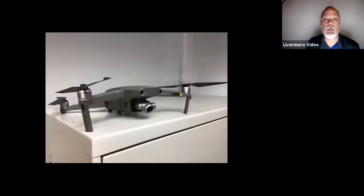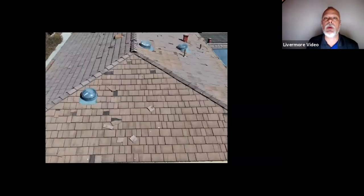Absolutely. We can fly our drone. It's a 1080p, 4K, high resolution camera on this drone. We can see cracks and chips. We can see damage. And basically, we can see just as well as if we had walked around on that roof for you.